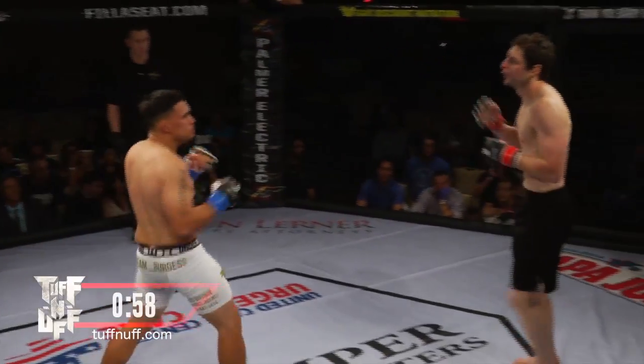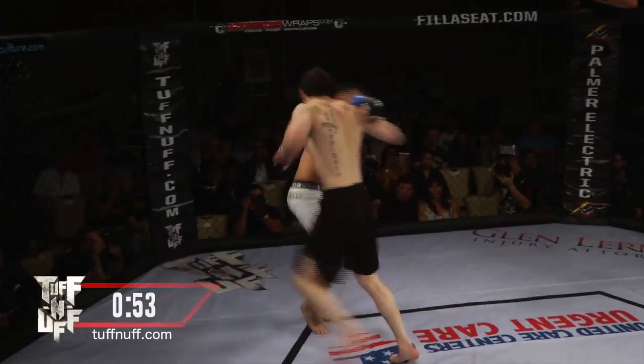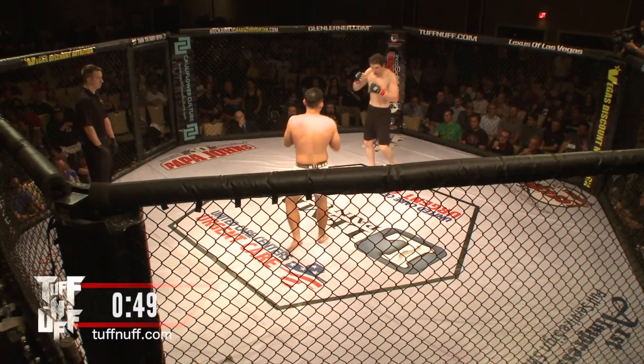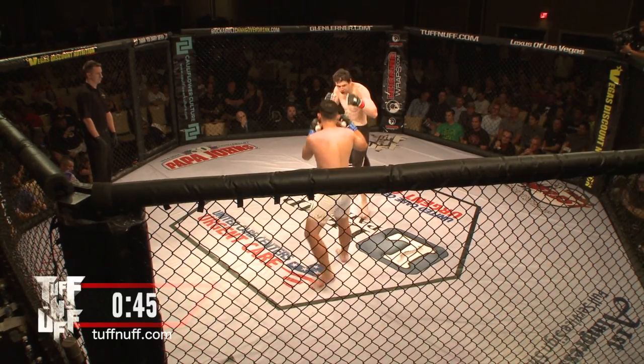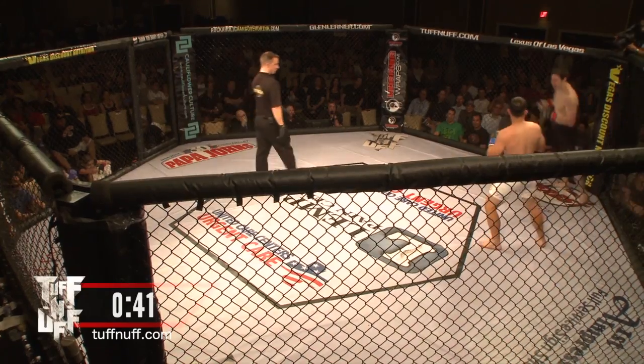Great work. You said it, Dave. He settled in. He found that range. He's using it to his advantage right now. Those big right hands are doing the damage. And Burgess still is not out of the woods here. You see the cobwebs are not cleared 100% just yet. And he can't quite get in that range. A little Superman. Oh, he did catch him with the right hand there.